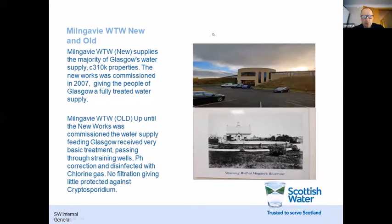In terms of numbers, we've got circa 310,000 properties in Glasgow, and the old works was obviously a lot less than that. I've not got that number here.